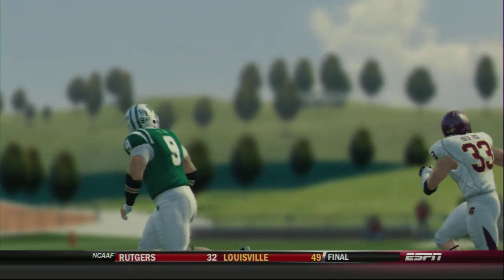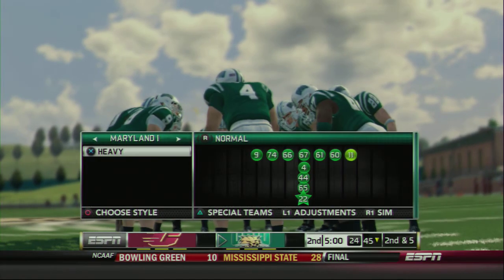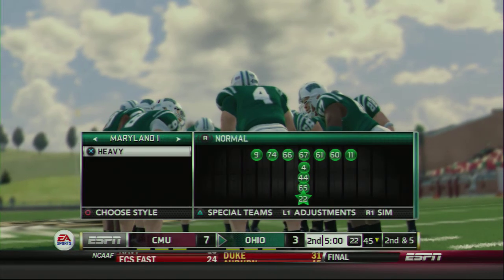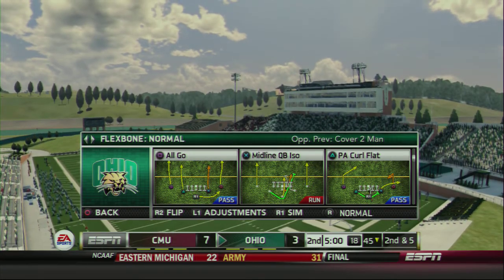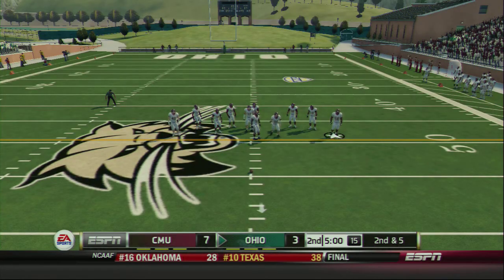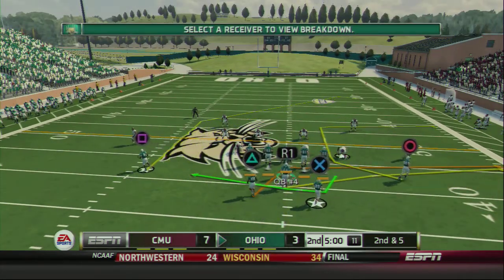Somebody hit the upset alert button, because this one looks like it just might be heading in that direction. 7-3, Chippewas. And we welcome you back to the action here, just about set to start the second quarter.